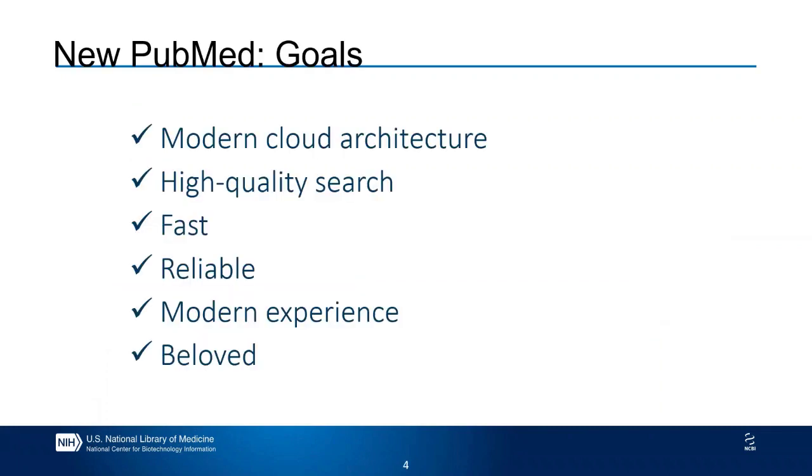I'll talk briefly about the goals for the new PubMed. Again, people who've seen other presentations, this might be a little repetitive, but I also am hoping to reach people who just weren't aware at all that we were going to a new PubMed. We're shifting PubMed to a modern cloud architecture, focusing on a high-quality search. The new PubMed will be fast and reliable, at least as fast and reliable as current production PubMed. It will deliver a modern experience. And our overarching goal for this development is that we build a system that is beloved. People love current PubMed. We really hope they're going to love new PubMed when it launches.